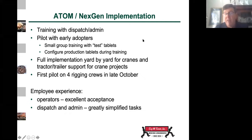The implementation went exceptionally well. Now we left Chicago in February, not knowing. The only thing I'd heard about the coronavirus was that China was building some hospitals and that there was some concern. And by the time we got back and got set up to do our implementation, they canceled the ACC basketball tournament. And anybody who knows North Carolina, that's serious stuff.